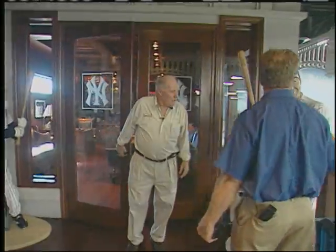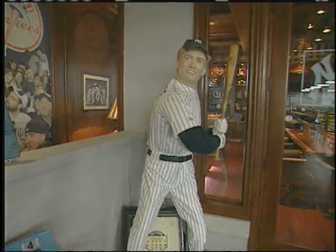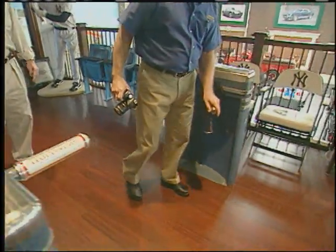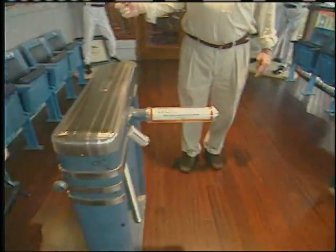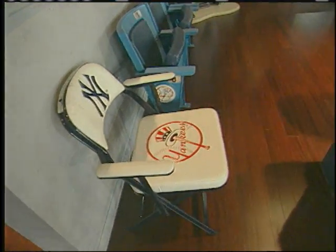We got a couple little things there. Mr. DiMaggio, batting right-handed like he always did, and we put Mickey over here. He was a great switch hitter, so he's batting left-handed. Mickey Mantle. Wonder how many people have walked through these. And over here you got A-Rod's clubhouse seat, signed by Alex Rodriguez.